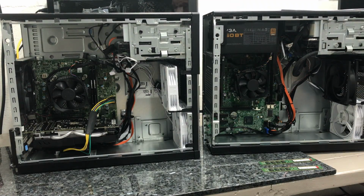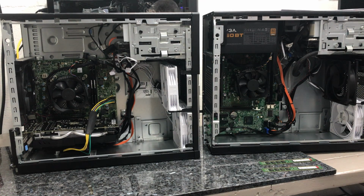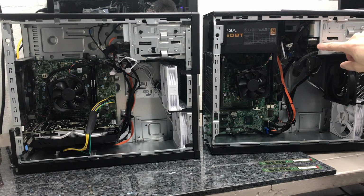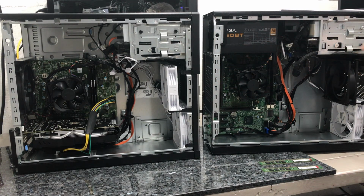So as it stands right now, I have a 4790 on the way from eBay for $27.99. I have a Rosewill 650 watt power supply coming for 55 bucks. Both of these systems are getting a 120 gigabyte SSD, and then they're going to run the hard drive that they came with for extra storage and to keep the cost down. That one's got a 1 terabyte. I think this one's a 500.